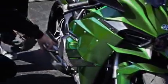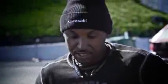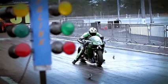We absolutely plan to modify this H2. We're not gonna leave it alone. We don't leave anything alone. No matter how good it is, we gotta get our hands in there to see how it ticks and try to make it better. By the time the world sees my H2, it will be the H2 RG.